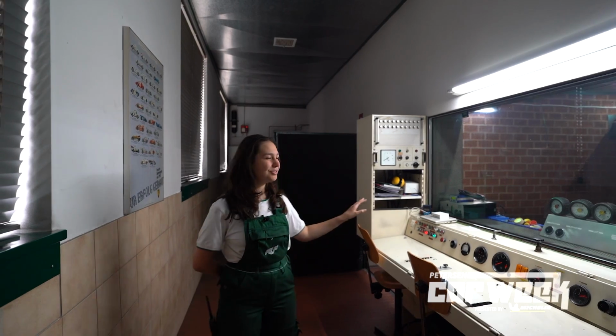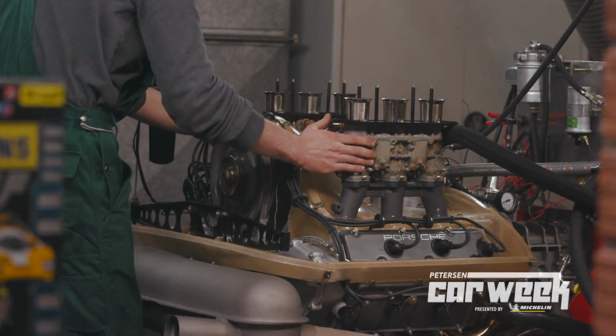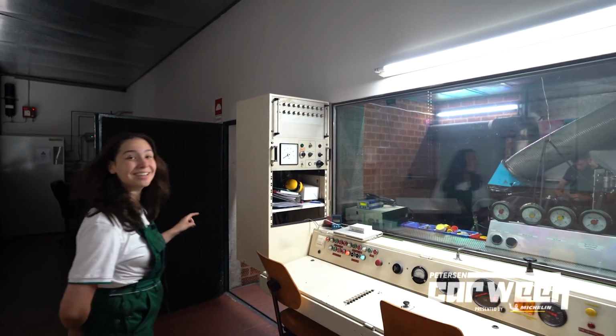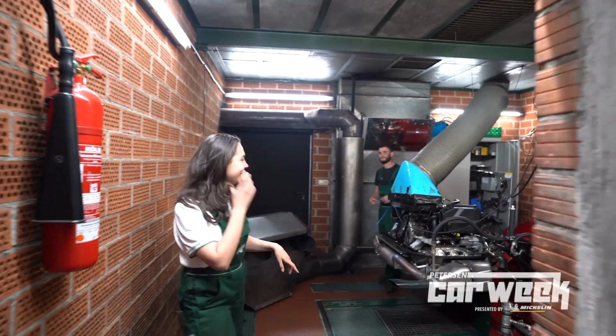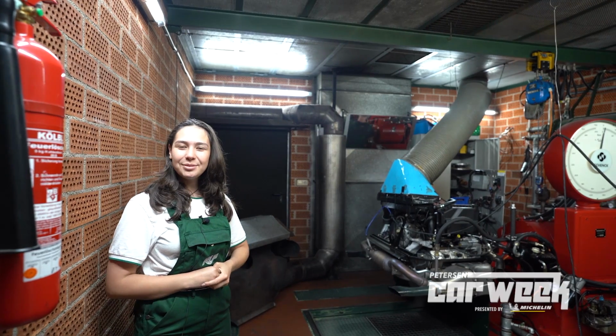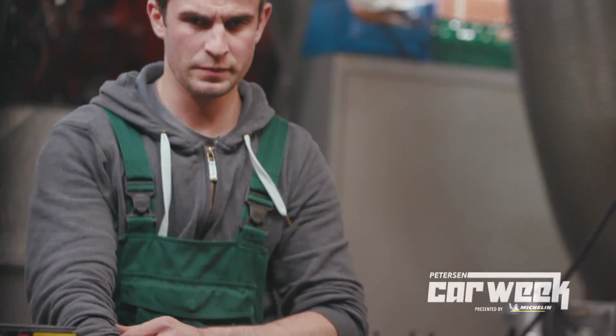This is our dyno from 1973, if you want to take a look at it. We currently have an engine in here, a 964 RCT engine, that Carl is working on. We can say hello to him. Hi, Carl. Hi. And this is where we basically run all of the engines and test them before we put them in our cars. So basically, this is our electrically generated dyno.